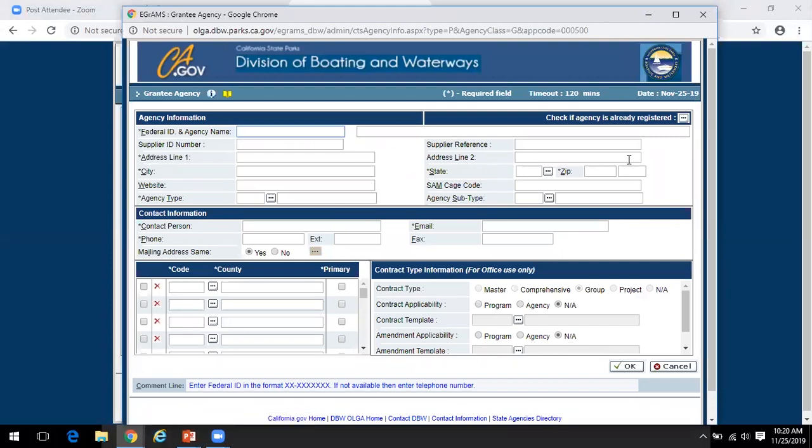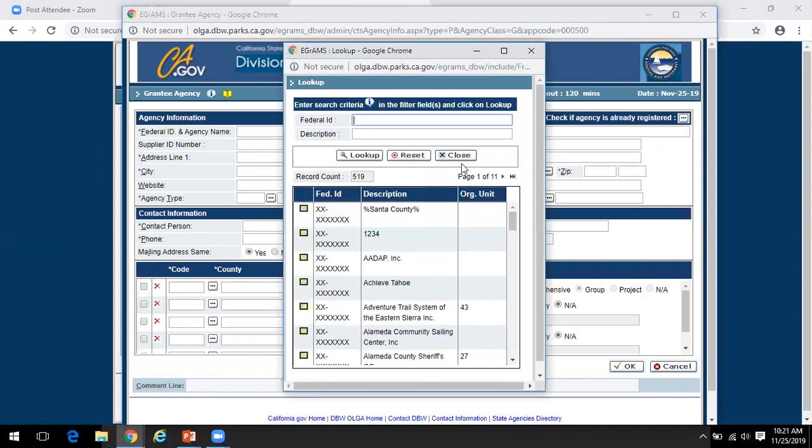Okay, first of all, you'll want to check to see if your agency is already registered. Up in the top right-hand corner, you'll see a little tiny menu labeled Check if Agency is already registered. Click the menu and a pop-up screen will appear. We're going to give you 2 different methods that you can use to search for your agency. And I just want to point out that these methods are applicable for searching at any time you're in Olga. The first one is the short method.